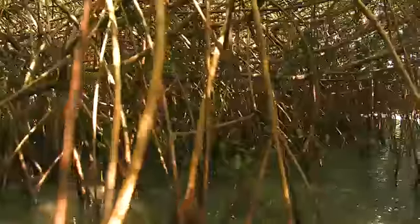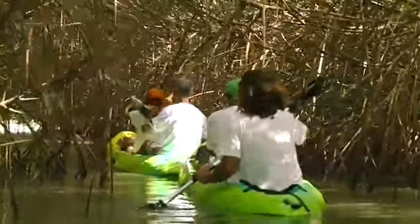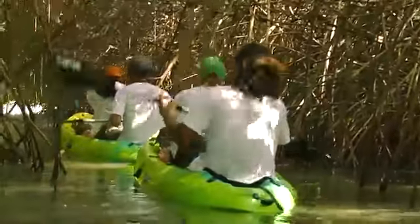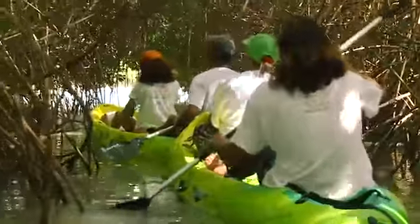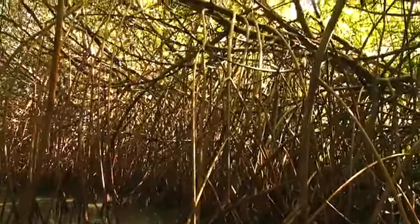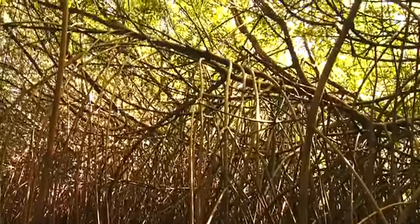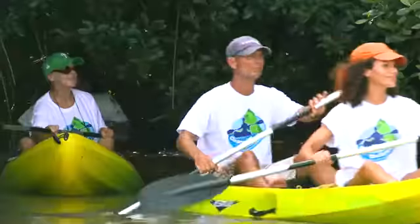The roots protect the reefs by filtering unwanted substances from land-based runoff before reaching the reef. In return, the reefs serve as wave breakers, helping to protect the mangroves from forceful impacts in times of hurricanes.